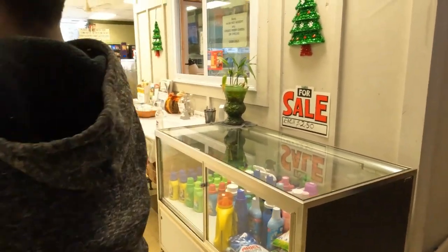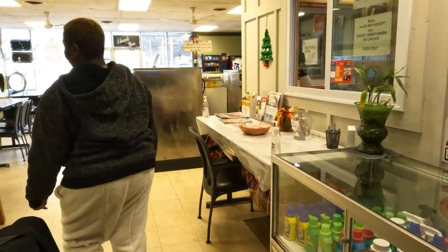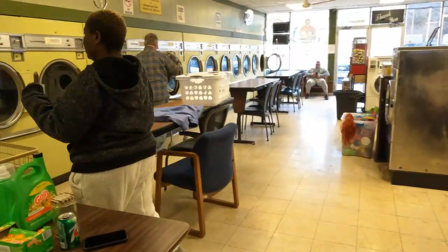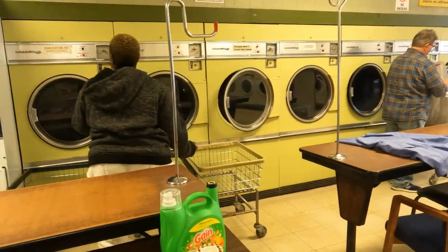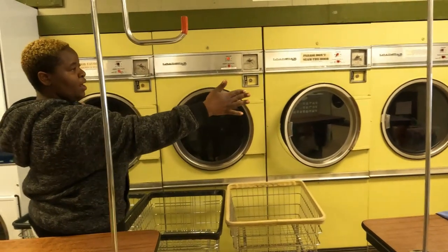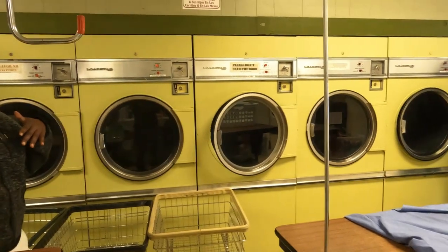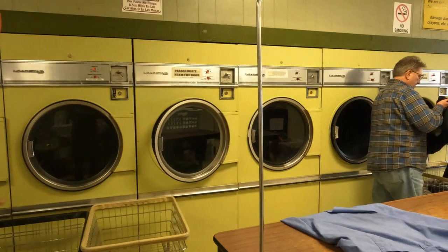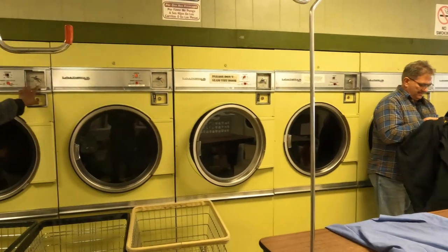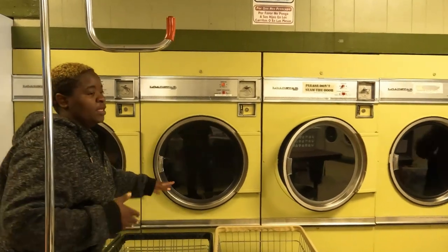And then when you come to this side, they have these machines for drying, and you can see all this side is showcasing the dryers. All you have to do is, like I said, use quarters, put your clothes in here and they dry.